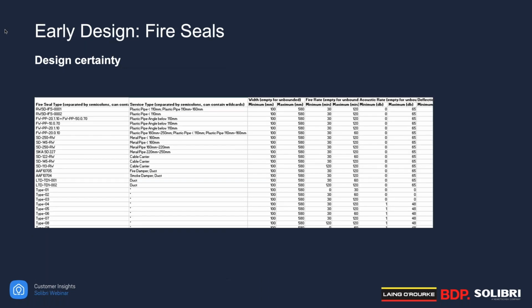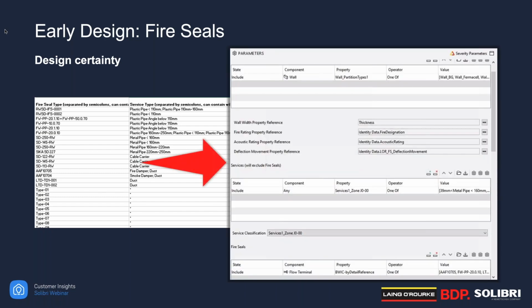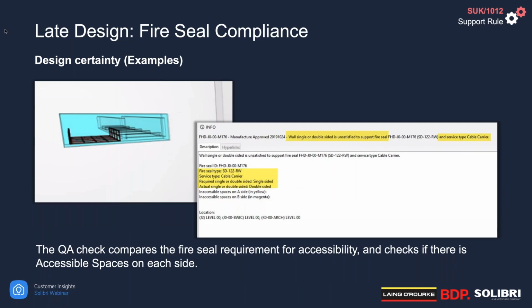So for everyone to understand how the rules work, as Steph mentioned, the rules work on a database. It's a simple Excel matrix that we feed from our initial matrix that we shared before into this Excel sheet to validate each fire seal for its compliance. The rule in here checks if the fire seal access requirements are met for installation. It checks if it has an accessible space on either side of the seal, reports if it has access on one side, on any side, or on both sides, and compares it with the requirement of the fire seal to determine if it complies.